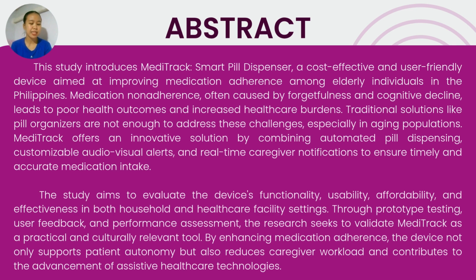Through prototype testing, user feedback, and performance assessment, the research seeks to validate MediTrack as a practical and culturally relevant tool. By enhancing medication adherence, the device not only supports patient autonomy but also reduces caregiver workload and contributes to the advancement of assistive healthcare technologies.